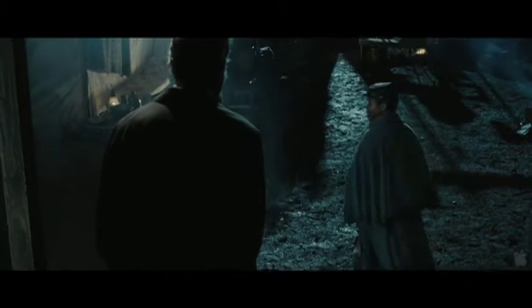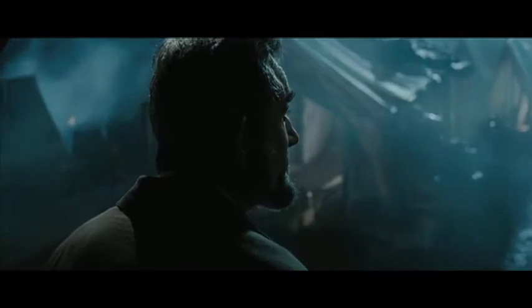We here highly resolve. Lincoln stood tall among the nominees for the 85th Academy Awards, with 12 nods. Steven Spielberg's drama about the 16th president's fight to outlaw slavery has become the movie to beat.